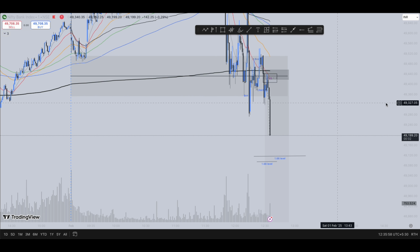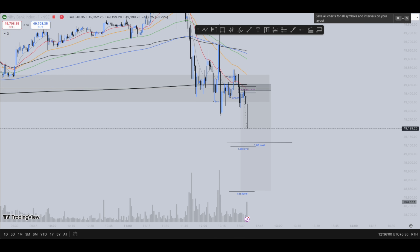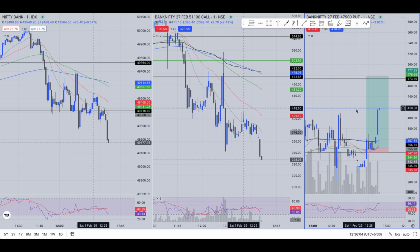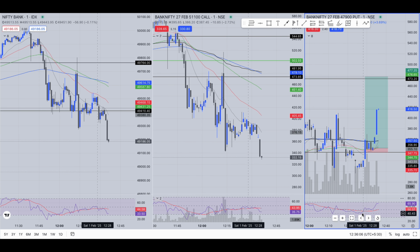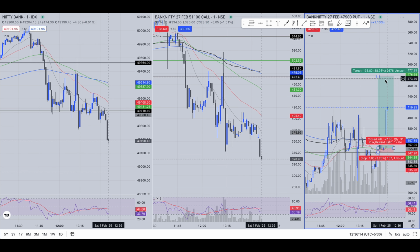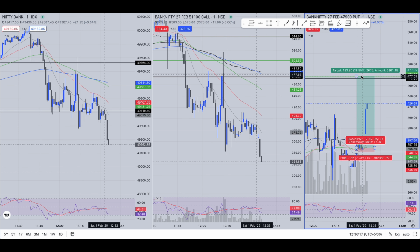You can see clearly the market is falling. And if you look at premium charts, you can see there is a good premium over here. And the RSI is trading above this 0.5, 50% above. So high chance the market again will go all the way to this zone here. This is our exit, guys.